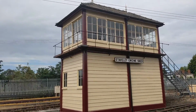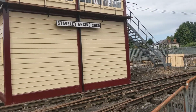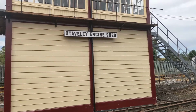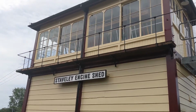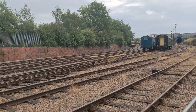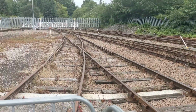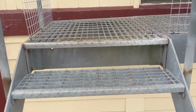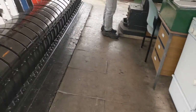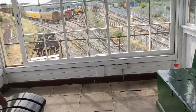The signal box provides a unique bird's eye view of the site, with guided tours of the signal box being run by the Roundhouse volunteers at certain times throughout the day. Up the metal steps we went into the signal box. Once inside, we were greeted by lots of multicoloured levers on one side, as well as incredible views of the railway down below.